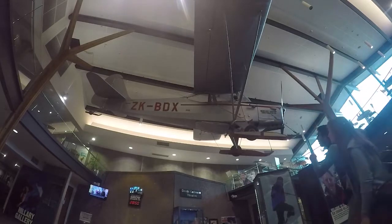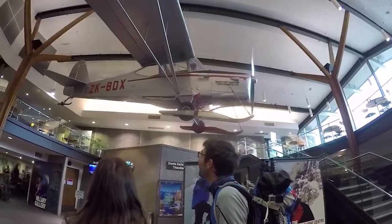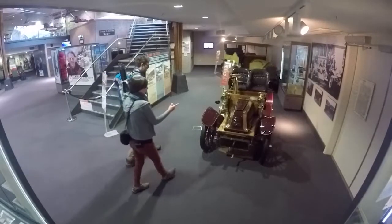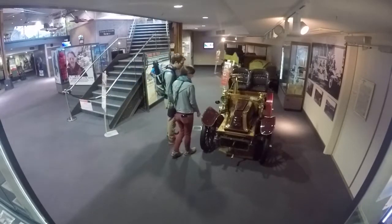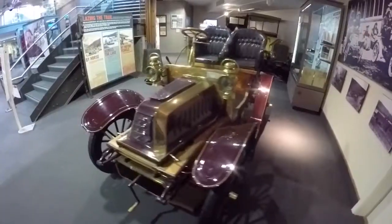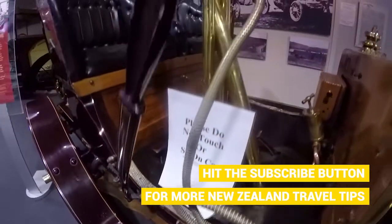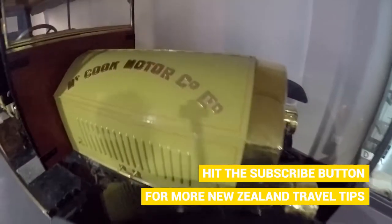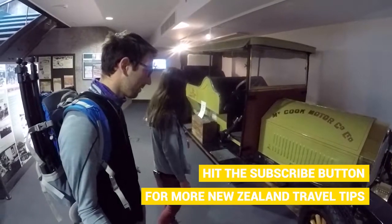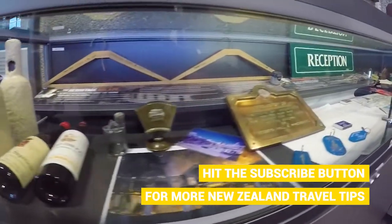The weather's not looking too great in Mount Cook today, so before our stargazing tour this evening, we decided to check out the Sir Edmund Hillary Centre, which is a perfect indoors activity to do in Mount Cook. For those of you who don't know, Sir Edmund Hillary was among the first to summit Mount Everest, as well as leading an expedition across the Antarctic to the South Pole. And because of these achievements, he is a New Zealand national icon, and that's why there's a whole centre dedicated to this guy right here in Mount Cook.